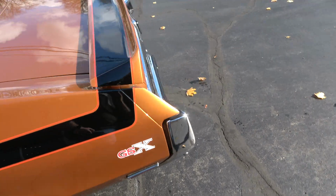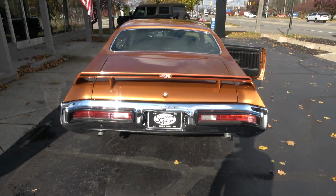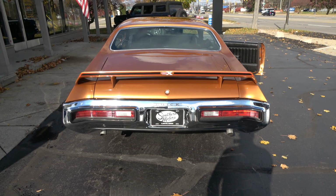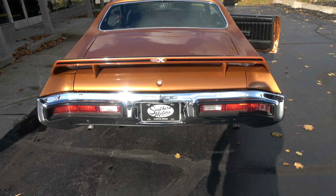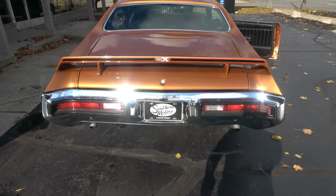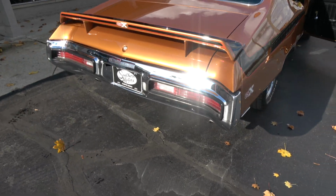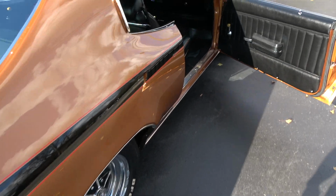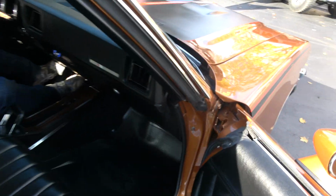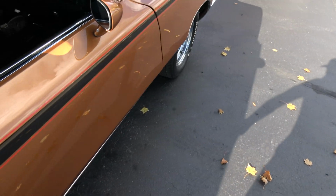Fit and finish is very nice. Hopefully you can see that. All your lights and turn signals work. Backup lights do work. Hopefully you can see that. I know they work. Good sound. The only thing I didn't check was the radio. Radio works, blower motor works. Outstanding car.